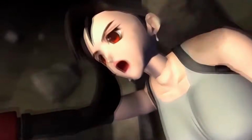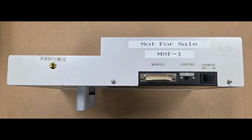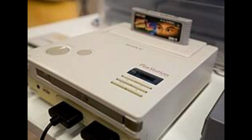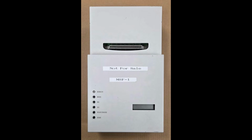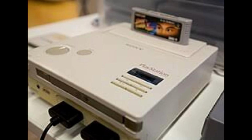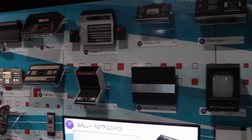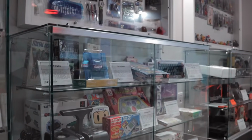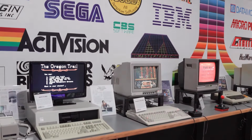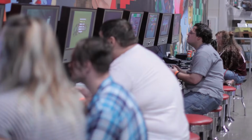If you look at photos of the MSF-1, it honestly looks more like a weird Super Nintendo science experiment than a console. The hardware includes a cartridge pass-through slot, connections for external hardware, development ports, and labels like MSF-1 and not for sale. And instead of a polished retail design, the system looks more like raw development equipment, which makes sense because this thing wasn't meant for stores. It was meant for engineers. This was hardware developers used internally to experiment with the SNES CD system before the partnership collapsed.